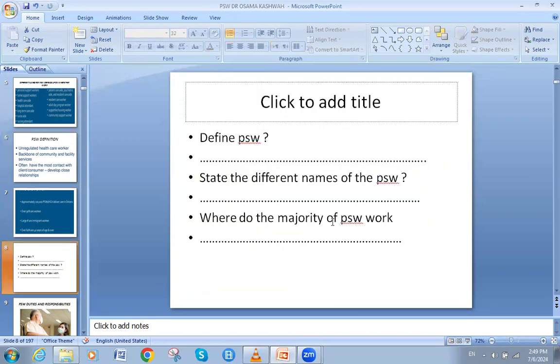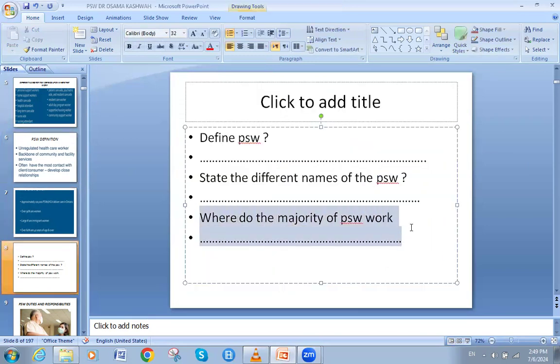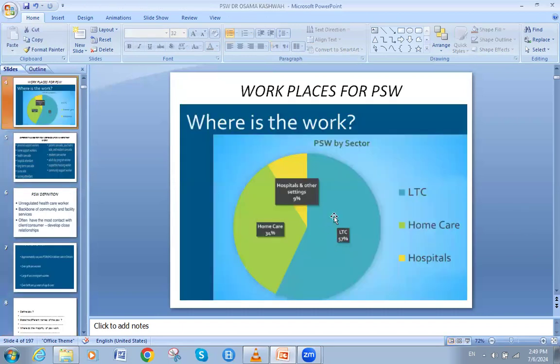Also, the third question: where does the majority of personal support workers work? We said the majority of them work in long-term care. LTC means long-term care units. 34% work in home care, and only 9% work in hospitals. That is for the personal support worker.